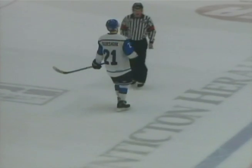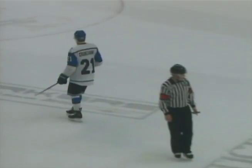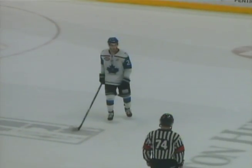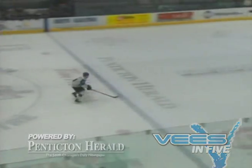Jake on breakaways before. Extremely fast, likes to go five-hole. I've seen him score a number of goals five-hole. We'll see what he chooses to do. Cruikshank out of Delafield, Wisconsin. Just about ready to go. Here he comes. Picks it up, carries down right up the middle. Cruikshank in, he deeks, and he's stopped by Benson.